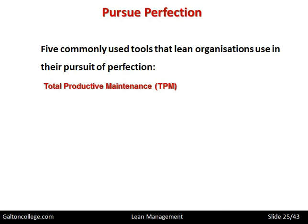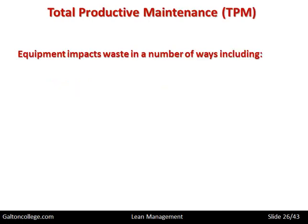Total productive maintenance is another commonly used tool that lean organizations use to pursue perfection. Now, total productive maintenance, equipment, impacts waste in a number of ways. It's looking at the impact of breakdown of machines and hold-ups in production caused by poor maintenance. So if the equipment is not properly maintained, it leads to breakdowns, and then the machine has to be reset. So there's setup costs. And there's the stoppage, just simply the waiting around while the machine is down, holding up perhaps the next machine in line.